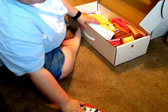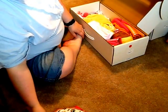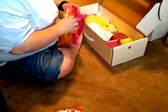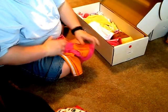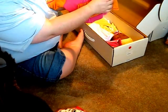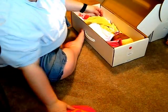She came with, or this came with when I bought Skylar. I bought the red set for him. I don't know why, I think they were out of blue, so I got red for him. And as I was mentioning about the boy, here's the girl set. It's a Baby Gap. It's hot pink and orange.